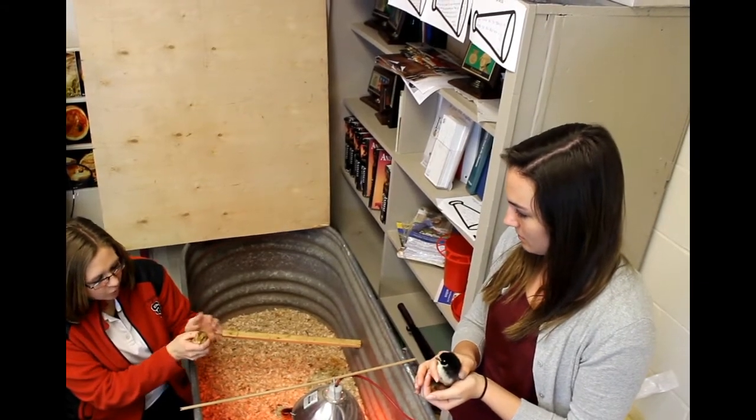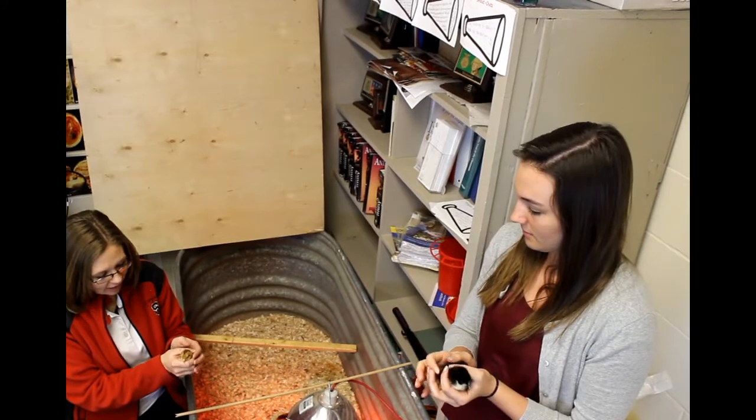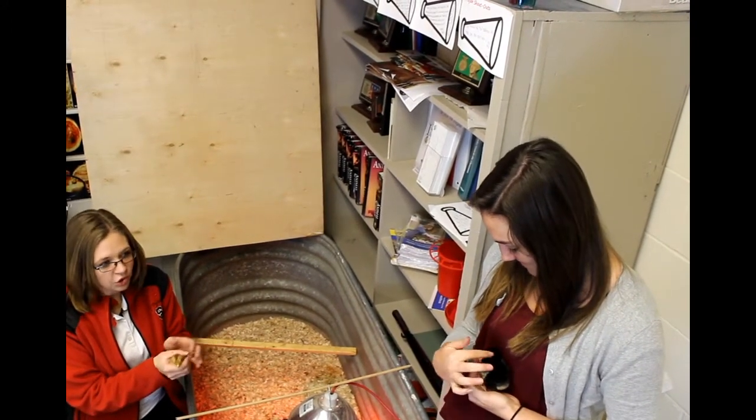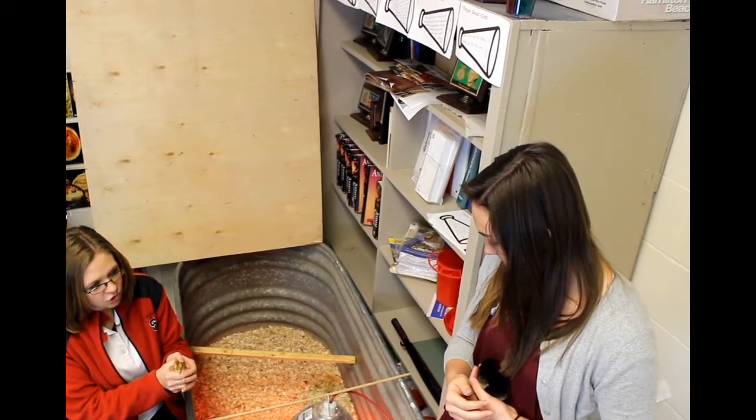Well, we have 4 different breeds here that hatched. We had a really high success rate. We only had 1 egg that didn't hatch. Their incubation time is 3 weeks, so it just took us about 21 days from the time we got the eggs to when they hatched.